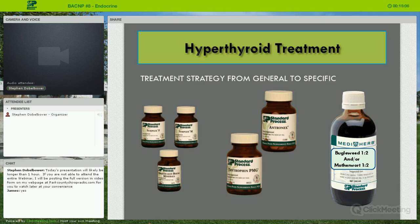Now it's important to remember from last time we were talking about sympathetic parasympathetic balance, and how occasionally if there's a parasympathetic dominance, you may want to pay attention to that, because you may want to use Paraplex instead of Simplex F or Simplex M as your basic general strategy for any of the endocrine disorders, including hyperthyroid. So with hyperthyroid and hypothyroid, as we move a little bit more specifically, we start going into the more direct approach, which is giving directly the thyroid protomorphogen, or thyroid PMG.